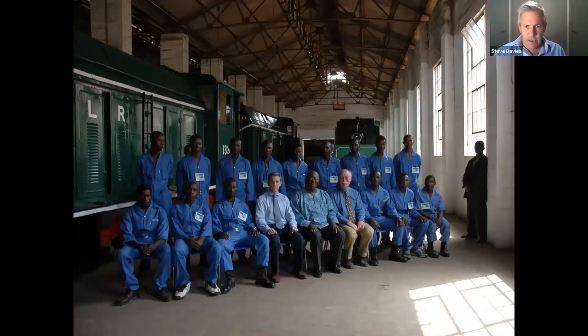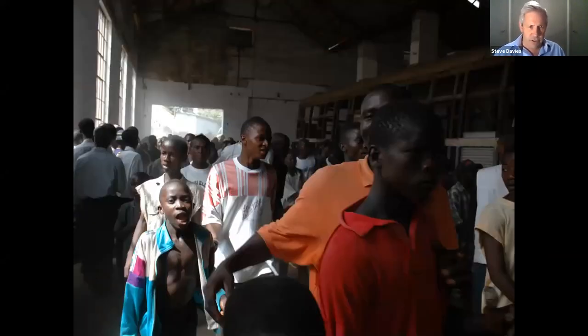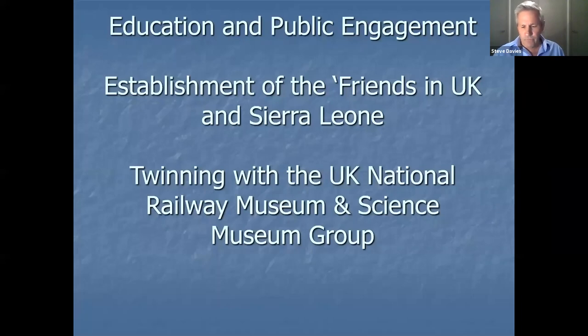So it was a great day, and we decided to do a photograph, sort of military fashion. Couldn't get rid of this guy on the right. He was one of the bodyguards for the president, and he just wouldn't shift. So we opened up to the public, and after the president had gone, it was mayhem. We're talking hundreds, if not thousands, just pouring in. So that was that.